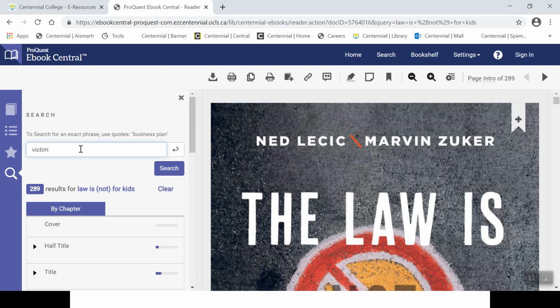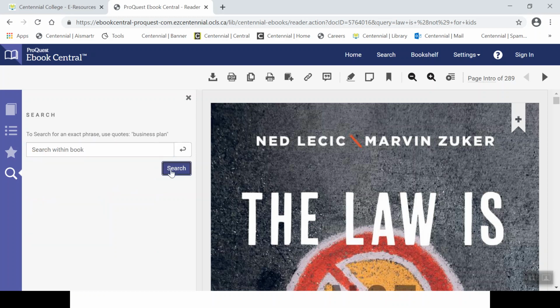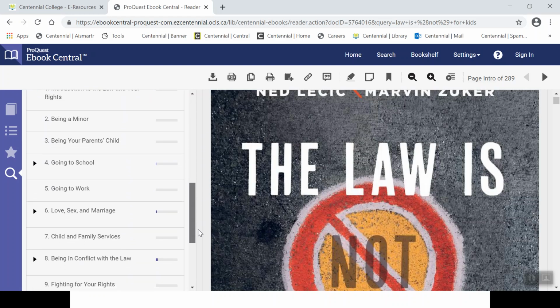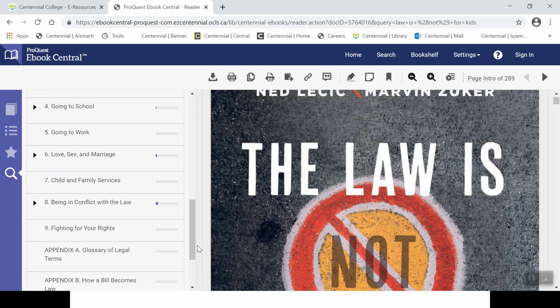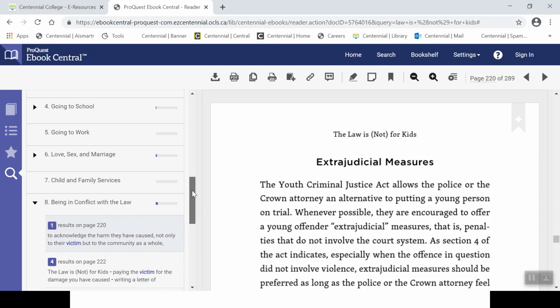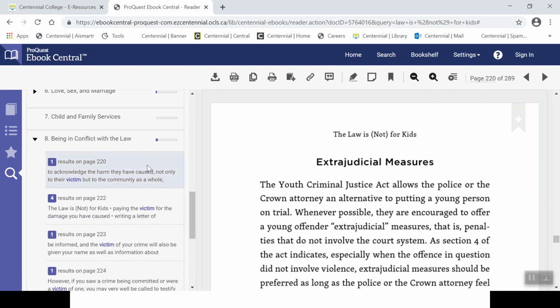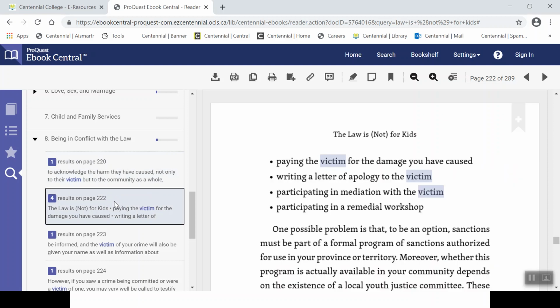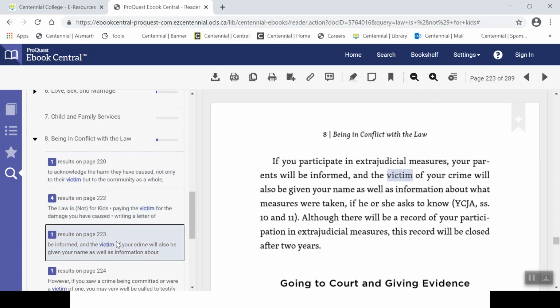We'll search for the occurrences of victim in the pages of this book. And here we can see it pops up in a few different chapters. We'll go to Chapter 8, Being in Conflict with the Law, and we'll see where our search terms emerge. The first example is here on page 220. And as you will note, our search words appear in violet, bold over. We can skip to another page, and there again, so you can easily read in context.